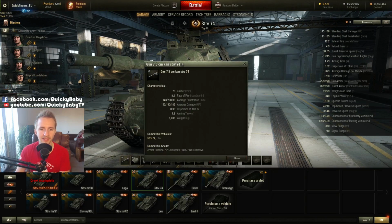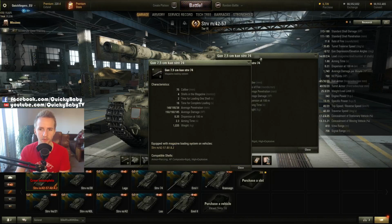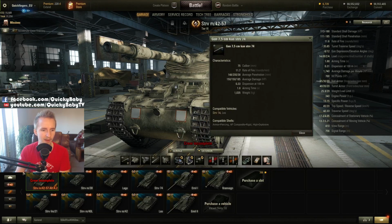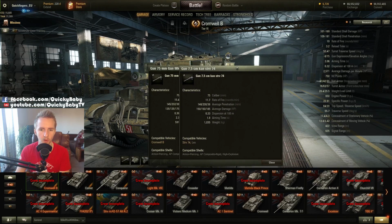Wow. So this vehicle has a 75mm, which is pretty much the same as the Stridsvagn M4257's autoloader. It's just not going to be having a magazine. But the best way to see if this gun is going to be competitive is to compare it to probably the best in class at tier 6, which is going to be a Cromwell. So can the Swedish 75 hold up against the Cromwell 75?